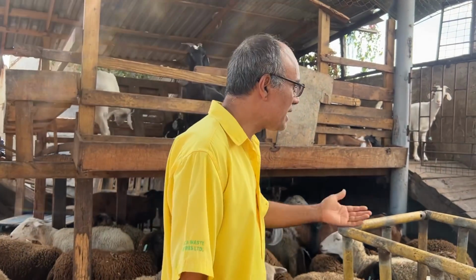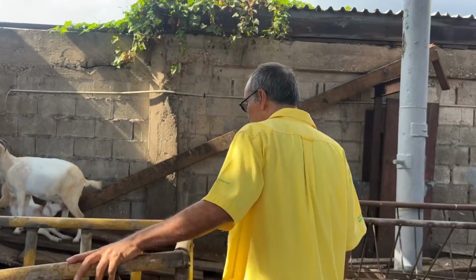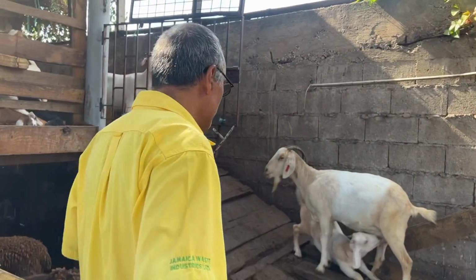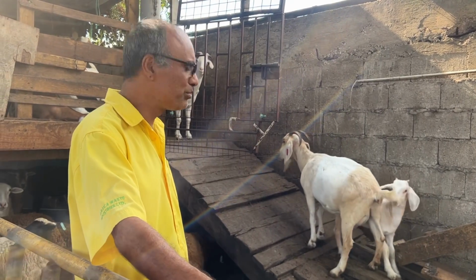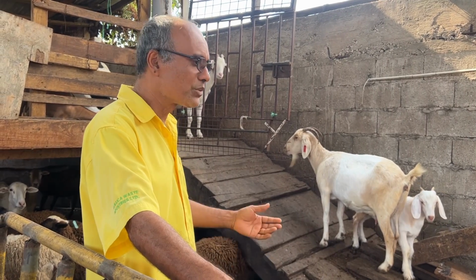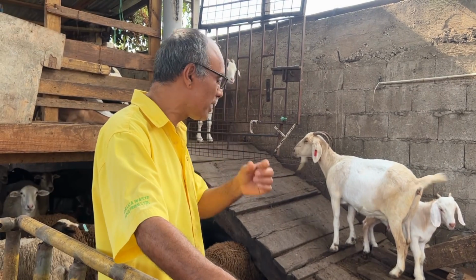There are certain things that goats don't really like. For example, African star grass. Goats tend not to like it so much. My goats are not really fond of it. But the sheep, if you give it to them, they just eat it off. It doesn't really matter to them. They'll eat any grass you feed them. They are not so picky like goats.